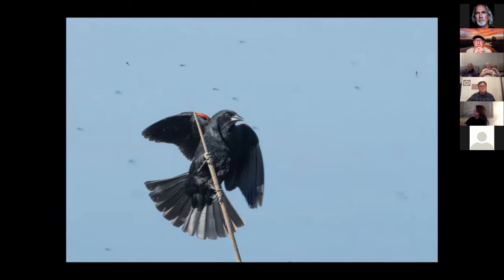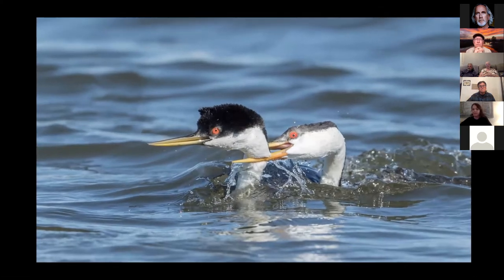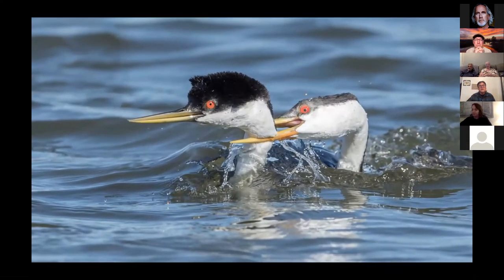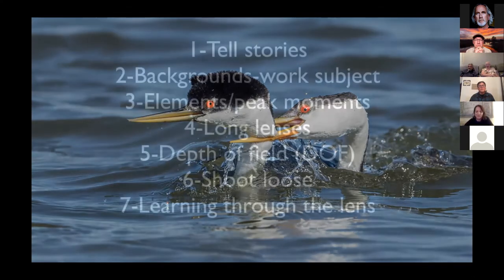Peak moment, bird landing. Never seen that one before. Photographed a lot of grebes, but these two weren't happy with one another.